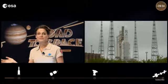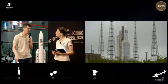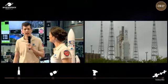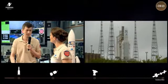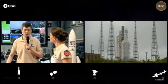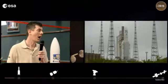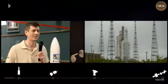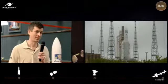So it means that we usually check whether it's the winds at high altitude, the winds in the vicinity of the launch pad, and also the risk of lightning. This is the latest criteria that is not suited for a launch today. Unfortunately, this is out of our control, but it also reminds you that we don't take any risk when it comes to launching a satellite into space.